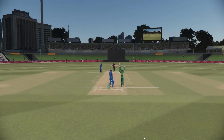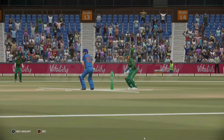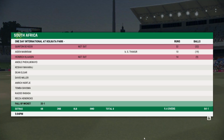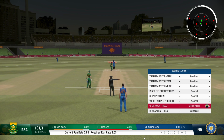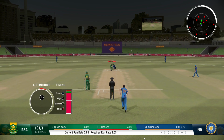Edged it. Big appeal. Easy catch. Didn't have to move, really. That century is the cornerstone of this innings. We've seen good control and spin from this bowler. Looking forward to seeing what they can do here. The captain's going to change things around in the field.